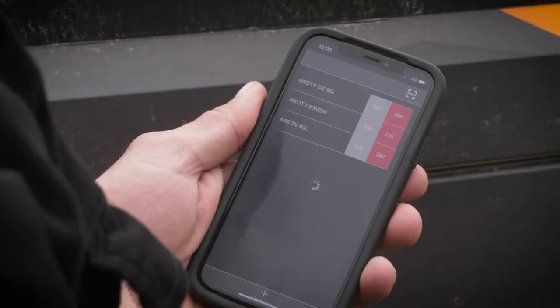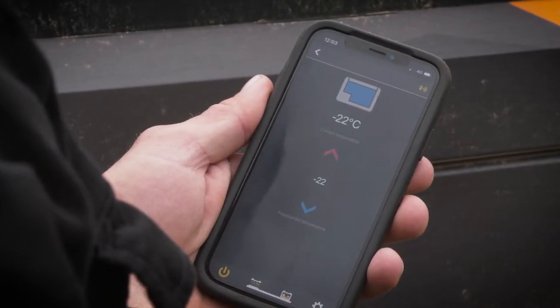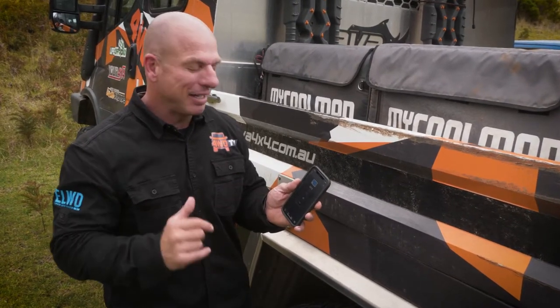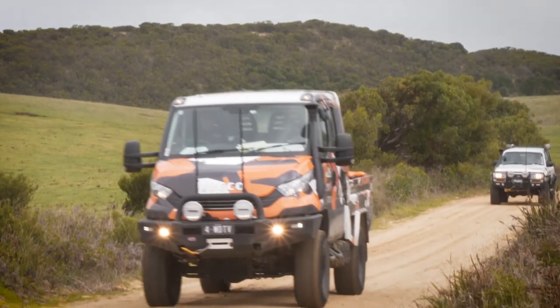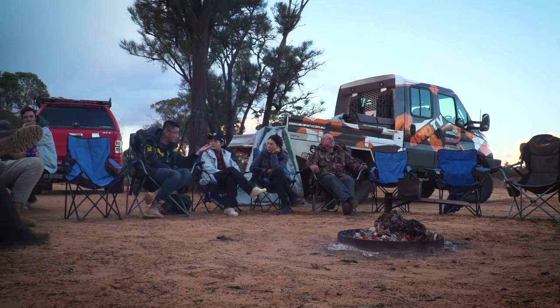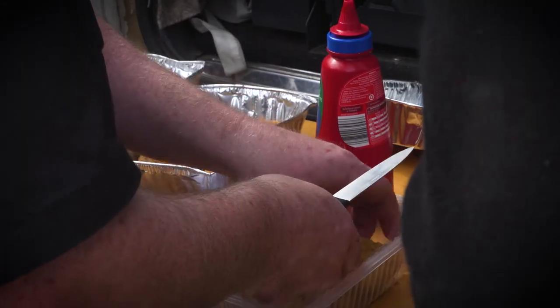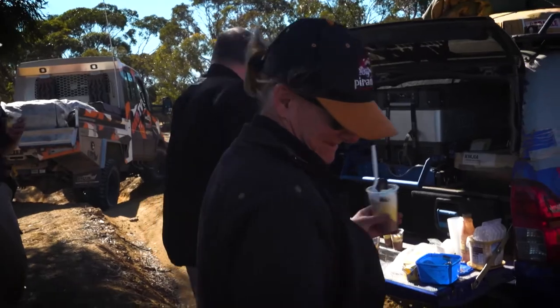We can go across and check the freezer, set to minus 22 and it's running at minus 22. In fact, it's been running at that temperature for the entire 10 days. So being able to have that function whilst we're on the road or whilst we're parked at camp to check what's happening with the fridges has been so important to make sure we've got fresh food to feed the people we've had on this trip. So having the app and knowing exactly what the fridges are doing has been incredibly important for the whole journey.